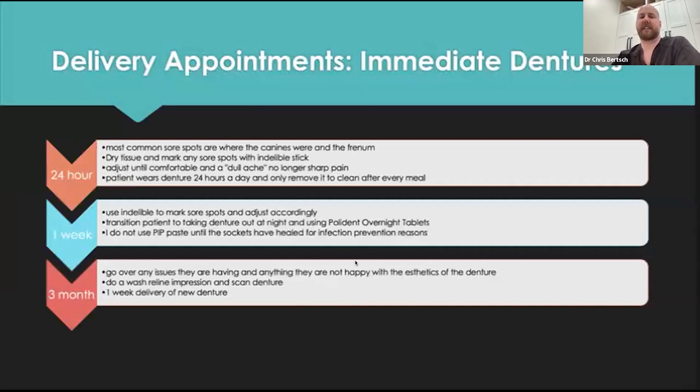And then at that 24-hour appointment, we book a 3-month recall. When I first started, something I learned through the fire is that I would say, in 3 months, give us a call and book back for that reline. I'd see them a year later complaining about how bad their denture is. And it's like, I told you to come back for a reline, and they have no memory. So now at the 24-hour recall, we book that 3-month reline, and that's when we do that simplest denture system and get them their new denture.